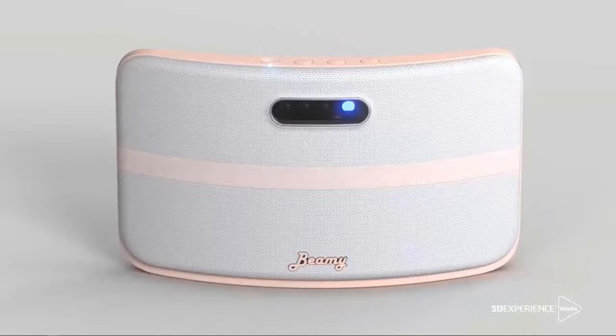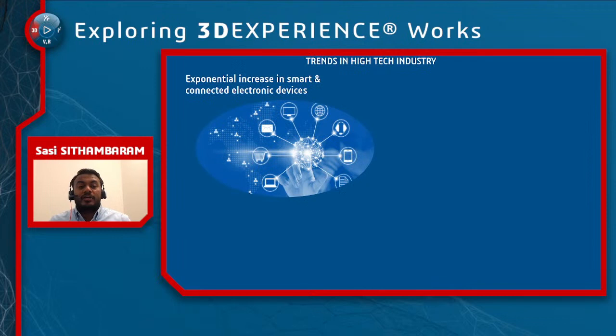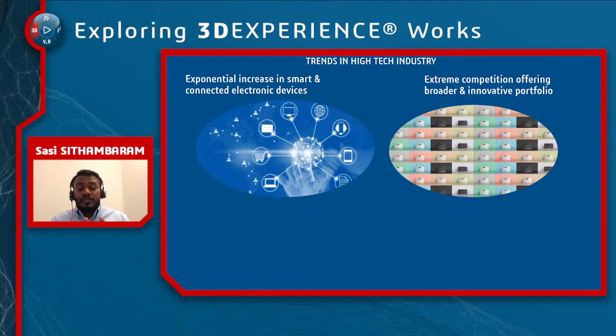And when we think specifically about the industry that the Beamy model would be in, the high tech industry, this industry has become very, very competitive. There has been an exponential increase in smart and connected electronic devices. When you think about IoT, cell phones, even your refrigerator is a connected device today. So it's becoming a very crowded and competitive space. And within the products themselves, within the silo products, there's extreme competition offering broader and innovative portfolios.